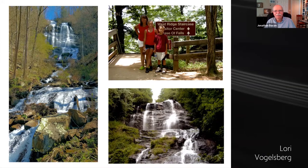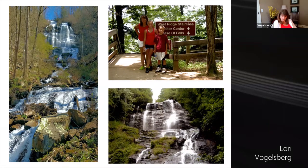Okay, I'm up. So this is Amicalola Falls in Georgia. It's a 729 foot waterfall, and it's about 70 miles north of Atlanta. It's actually in a town called Dawsonville, Georgia. And the Amicalola State Park is actually part of the Chattahoochee National Forest. It's 17 or 18 miles from the southernmost tip of the Appalachian Trail.